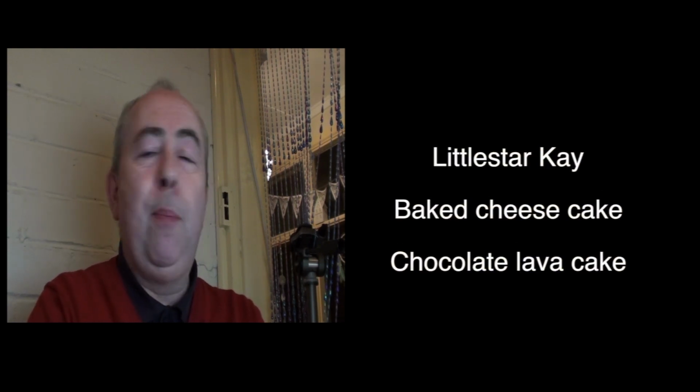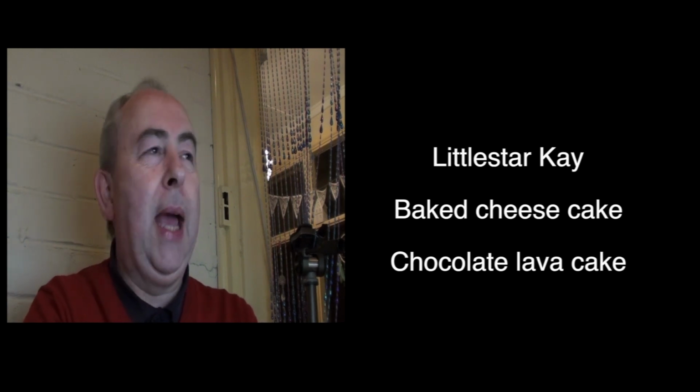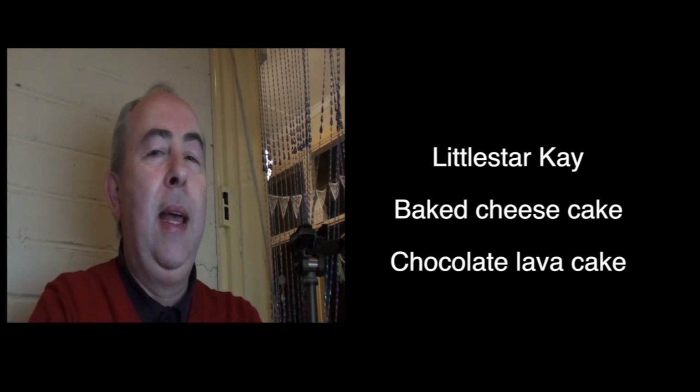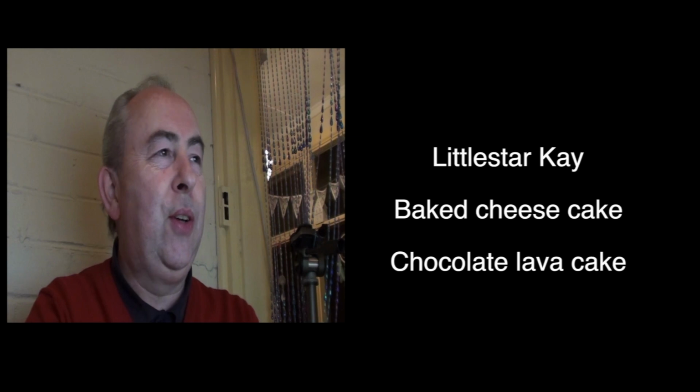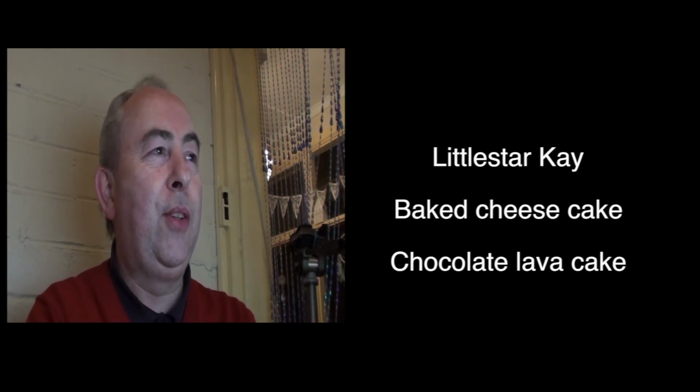Okay, so we now have a double entry for Little Star K. She has requested a baked cheesecake and a chocolate lava cake. Little Star K obviously has a sweet tooth, and if that entry comes in, then we need to separate those on the spinning wheel and then we will choose which one we will take as the winning entry, should that person be the winner.